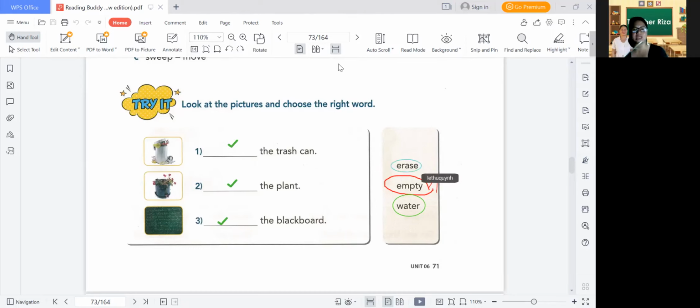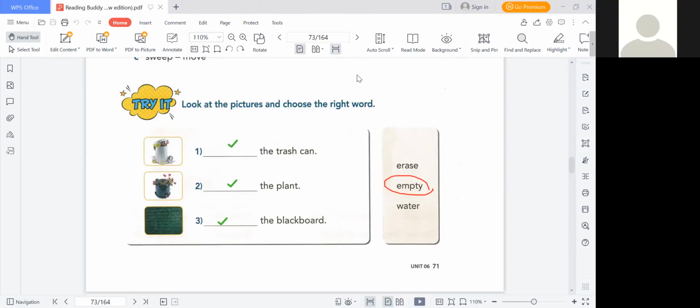How about you? Have you tried erasing what is written on the board? Have you tried in school? Yes. Okay, that's good. How about watering the plants? Have you tried? No, because in my classroom we don't have a flower. Oh, I see. How about at home? You don't have plants also, or flowers? My home has a tree. Oh, I see. Okay.